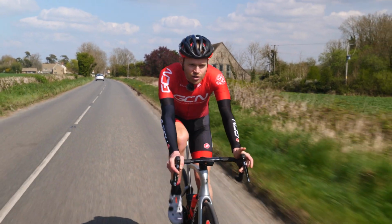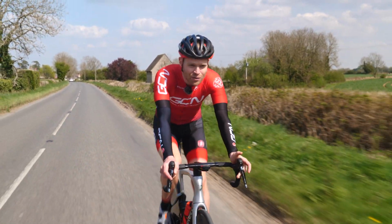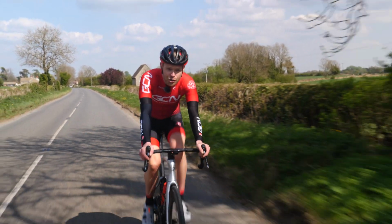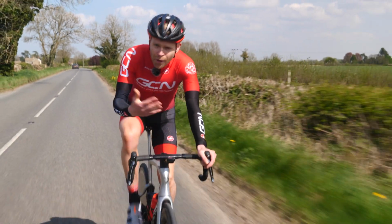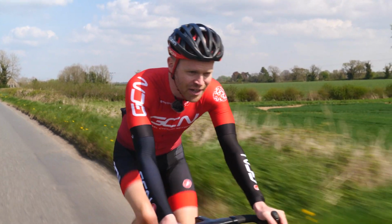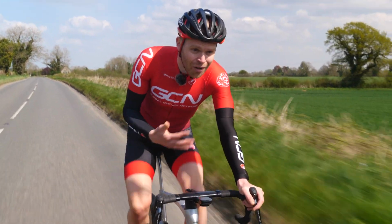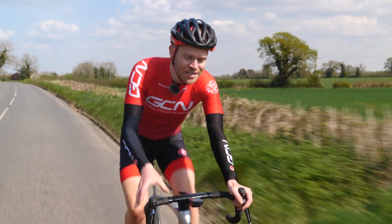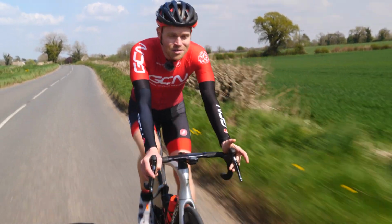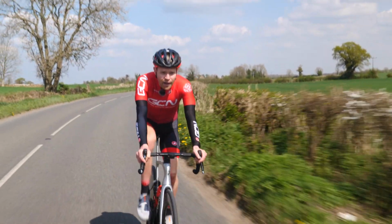The reason why we're looking at the difference of 20 kilograms is because that's the typical difference in weight between a non-cyclist sat on the sofa and the average Tour de France rider. But also here at GCN, we often get incredibly inspirational messages from viewers who've taken up cycling and tell us about how they've lost huge amounts of weight through getting fitter and healthier. And well, we often see similar amounts of weight being lost, which is incredible. So this is also for you guys.